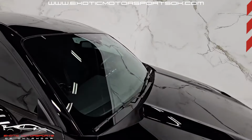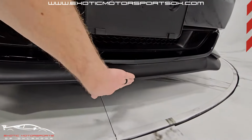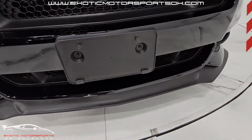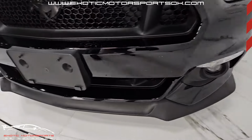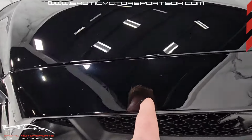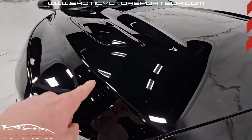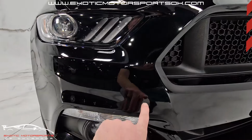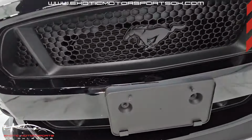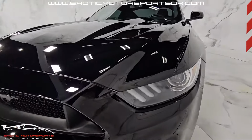Roof looks amazing. And making our way to the front clip, you have some really minor curb rash on this splitter. Walking around it though, looks really good. So the only spot you're gonna see is a little bit here. Emblems are all blacked out. We do have a scratch right there, and you're gonna see a few rock chips every once in a while. All very minor. Couple here. Overall, that front end looks good.